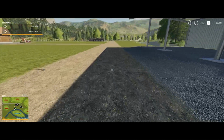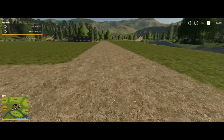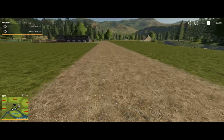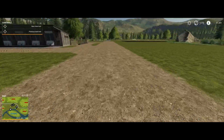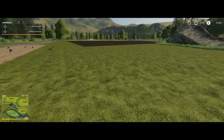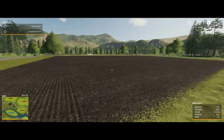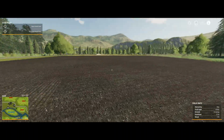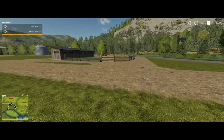I came up here, so we now have a sheep building. I don't really have any grass to feed the sheep, so we're going to wait until this field turns colors on us and starts making some grass. I guess we might even end up taking half of the field and tedding it, and then take the other half and maybe turn it to grass. But in any event, here is some sheep.